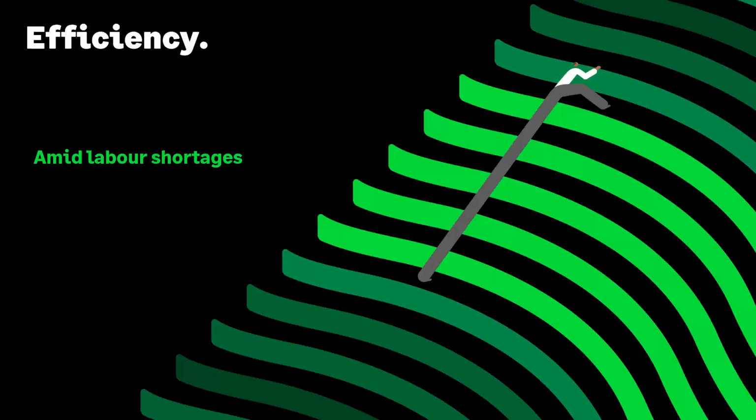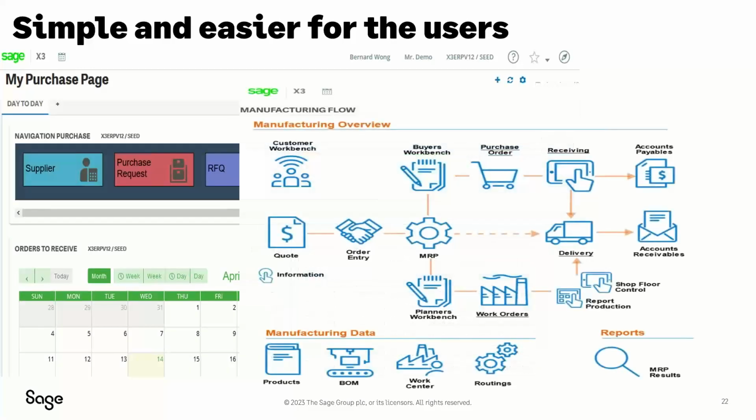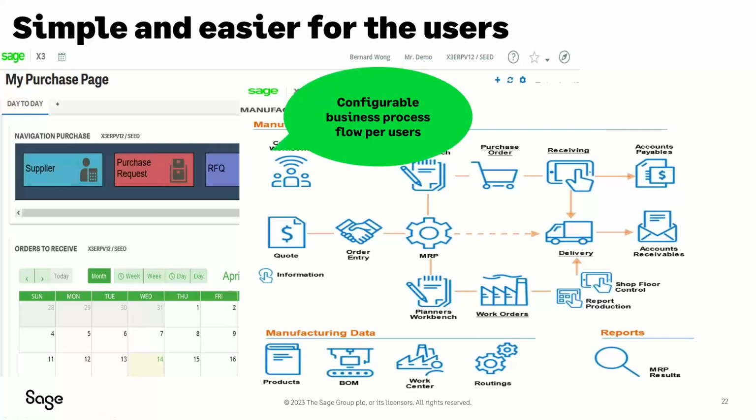So the other thing I want to talk about is efficiency, right? At the end of the day, having a system, how, amid that labor shortage, how do we actually address this? Okay. For starters, like I said just now, the different layout that you can configure, be it a purchase layout or be it a production layout, you can actually configure into the steps that actually mimic the business process of the users.